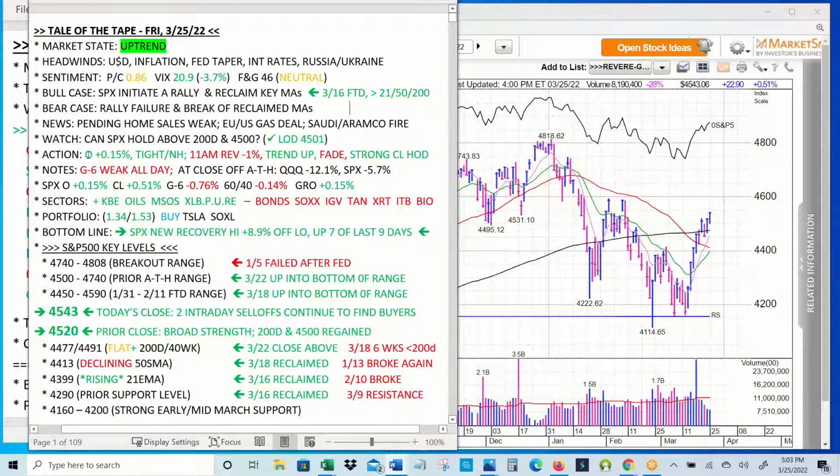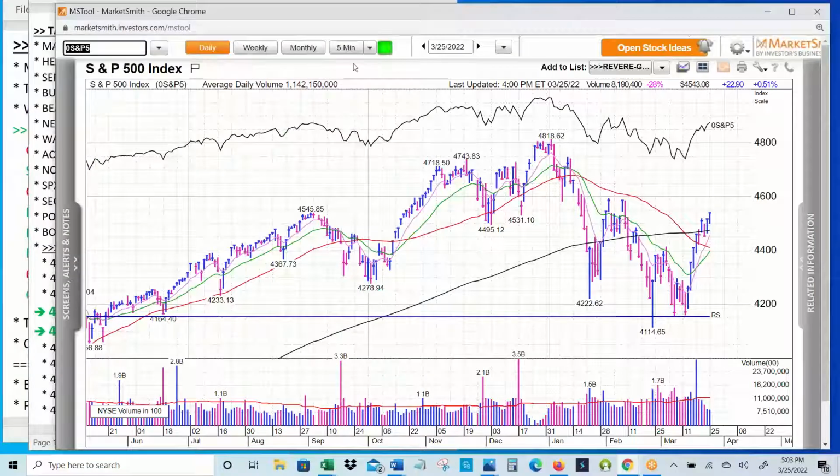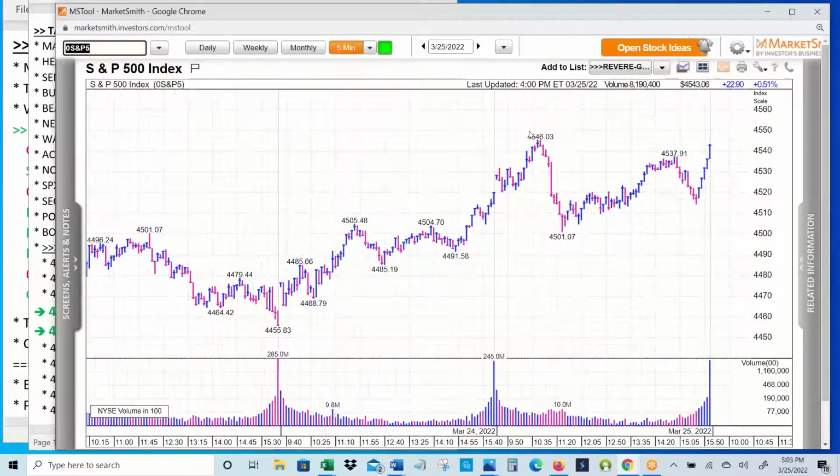Let's see what else we got here. Action today opened up slightly. The market was tame at the open, tight action as we went up to a new high. This was the Saudi Arabia headline when we reversed hard, down 1%, but trended higher. Another fade, strong high of the day close. Here's the S&P 500. Let's look at a 5-minute chart here. You can see what I'm talking about. Here's the gap up, a nice move up to 45.46.